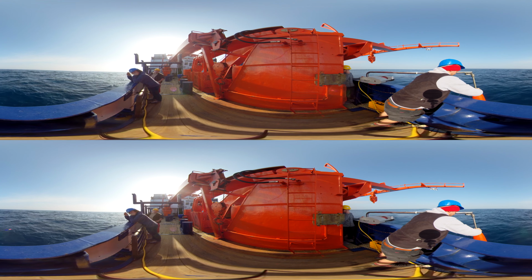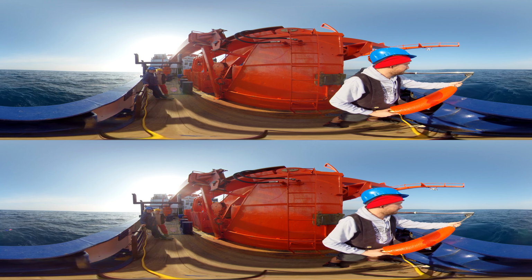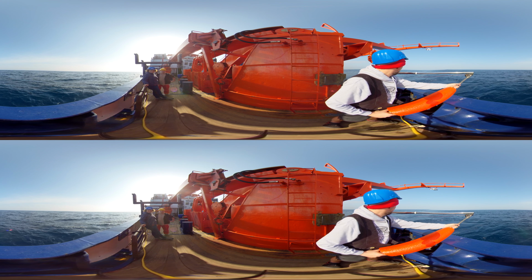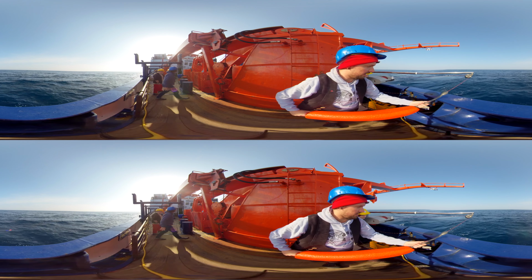Stop. Wonderful. Set the knob to free. And then you can go back to lock. Now lock again.